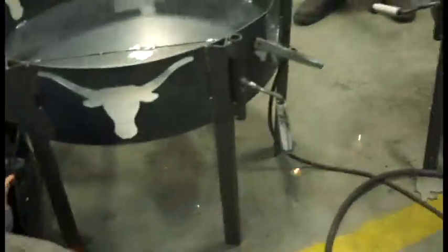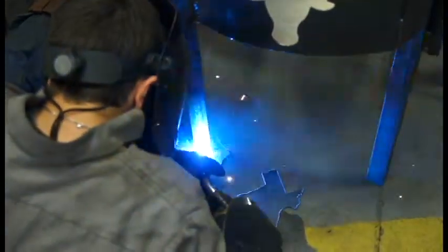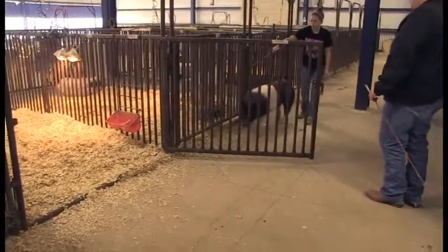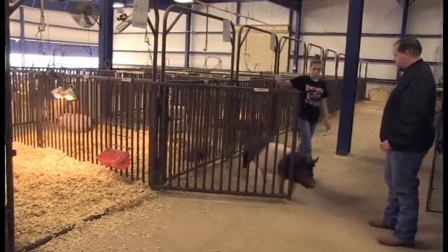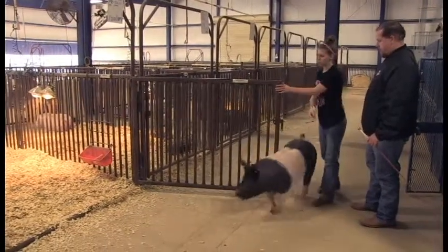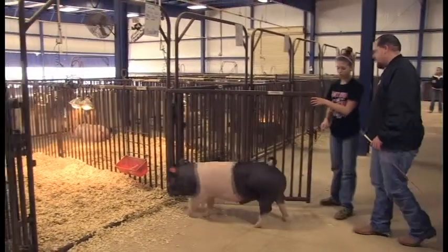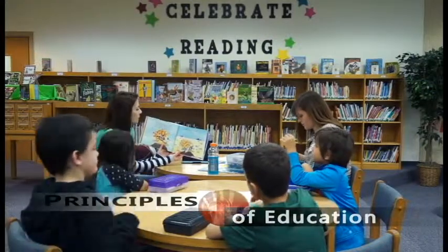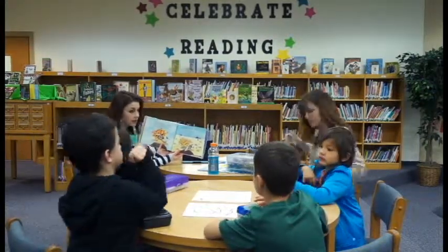From knowledge and experience using the plasma cutting table, utilizing the AutoCAD program, or fabricating custom metalwork projects in agriculture mechanics, to learning animal husbandry skills such as castrating, proper implementation of nutritional programs, and vaccination administration skills in animal science, students have the opportunity to dive into the hands-on application that is treasured at Lindale High School.